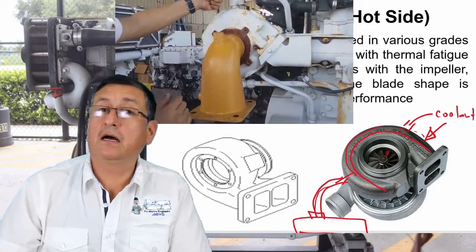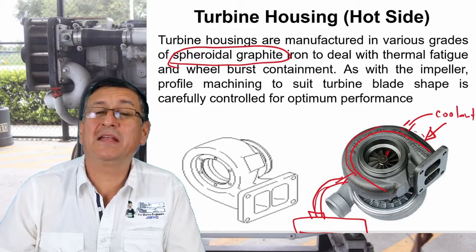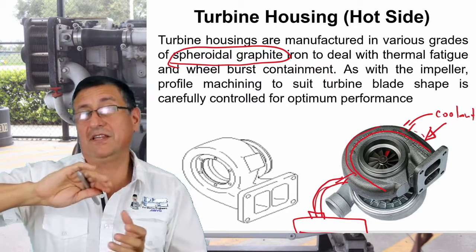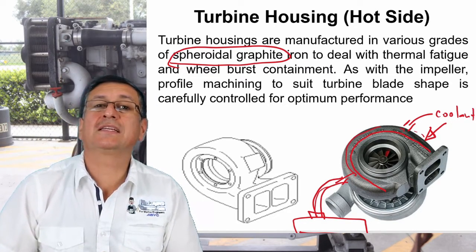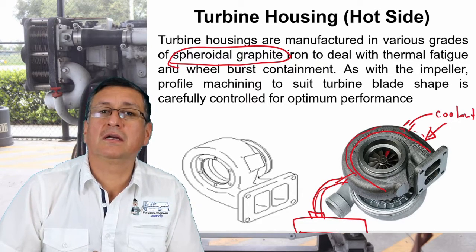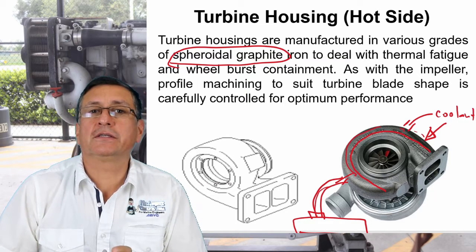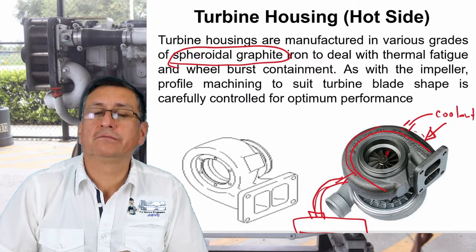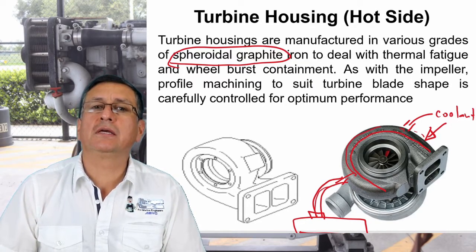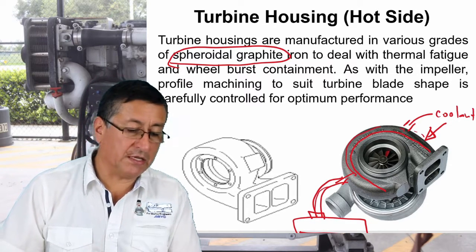All right, the material is cast iron, and normally this element is cracked because of the differential temperatures, and it's not possible to repair that housing. You need to replace the housing. The cast iron is an alloy, difficult to weld. For that reason, I don't recommend trying to weld the housing of the hot side when it's broken. Replace that.